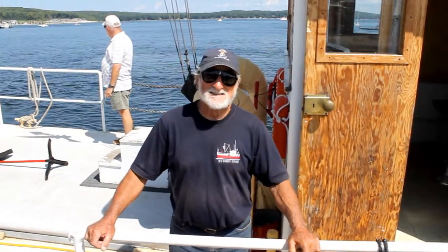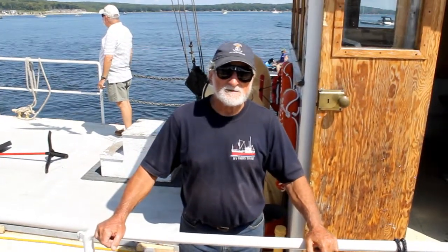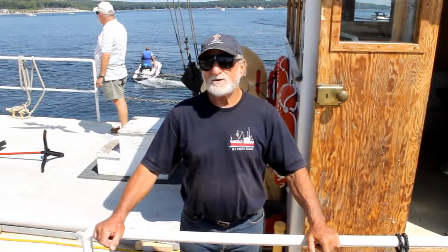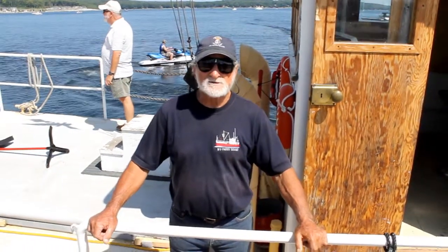Do you do all your own work? Absolutely. Well, except I hire a welder. Can't weld. Very good. Everything I've done on this boat, with a little bit of help, and 13 summers of working on it. Fantastic. It's almost time to go.